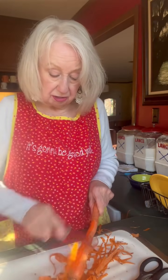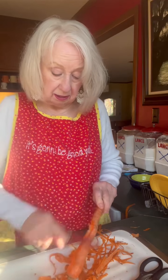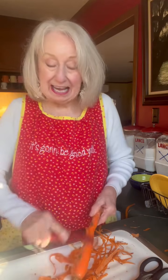I love leftover carrots too. When you cook them like this, I love them. I love carrot and raisin salad. Do y'all like that?